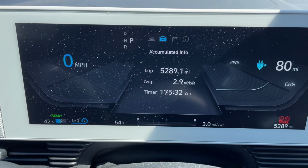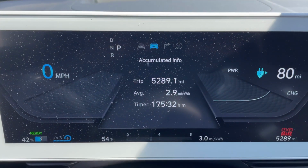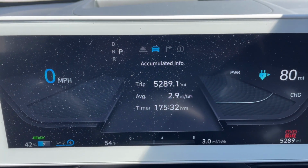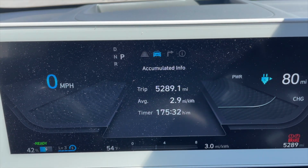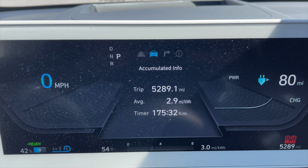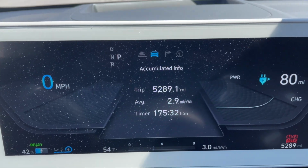Okay, we've arrived at Spanish Fork Walmart with 42%. We're going to bump it up quite a bit. We're heading for Green River Coffee Company in Green River, Utah, and then on to Moab. So we'll see what goes on here, I guess.